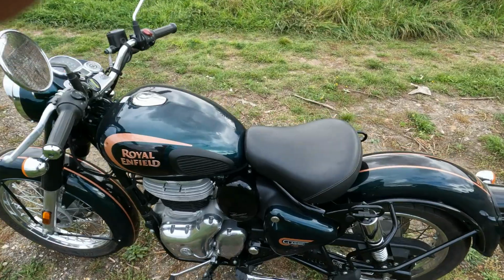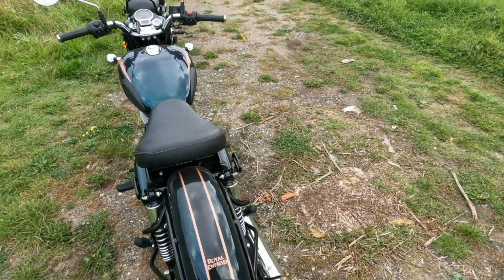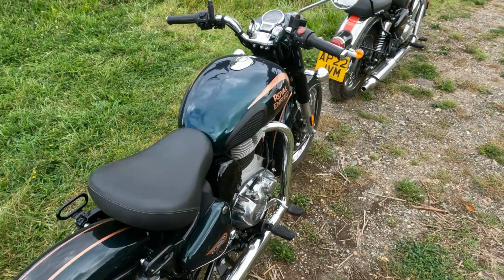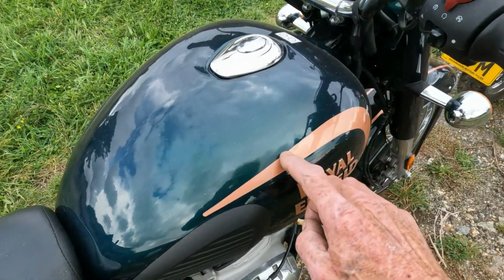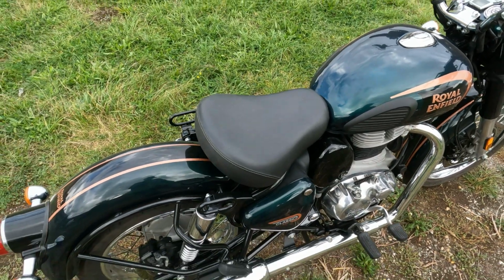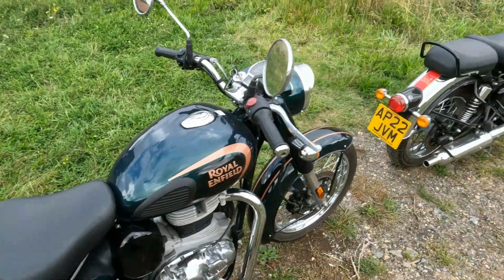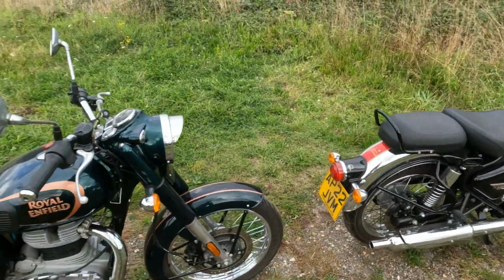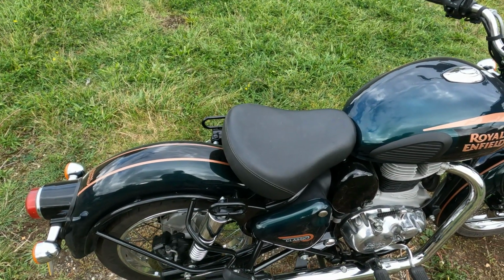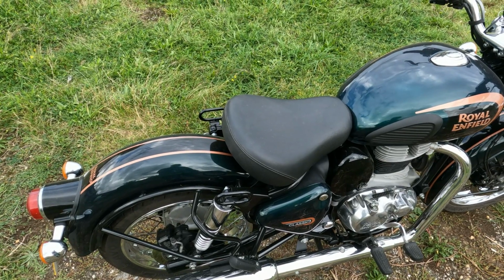But this came with a black seat. No, it didn't. I'm telling you loads of lies now. It came with a brown seat, and I didn't like it. I think the brown was to complement this snazzy stripe that they've put on and the badges. And I don't like brown seats. I like the one on this, you see, it's black. So I bought a new seat, but I couldn't get the pillion seat because they hadn't got it in stock for the black one. So I thought, well, I'll just wait for it.